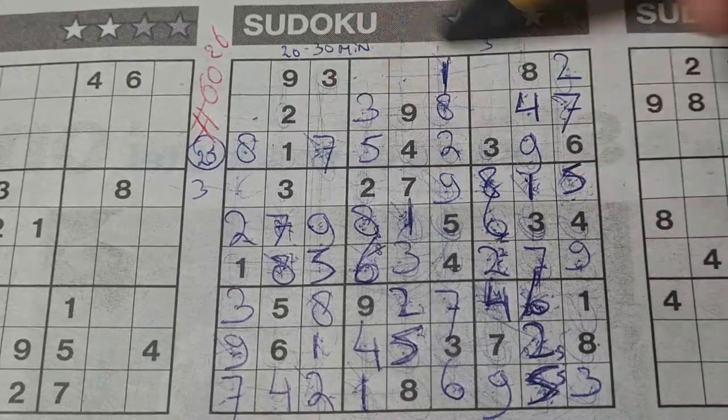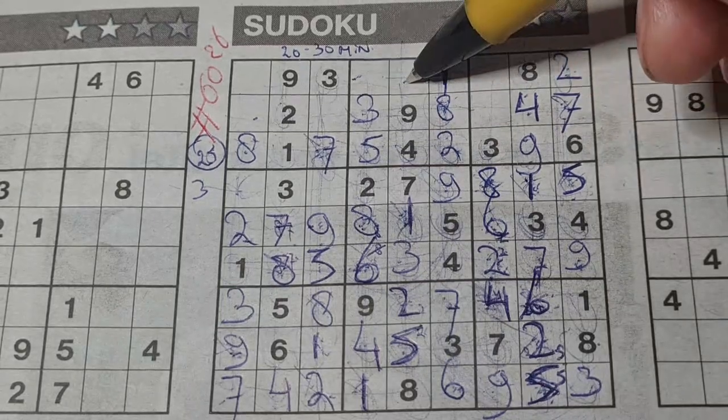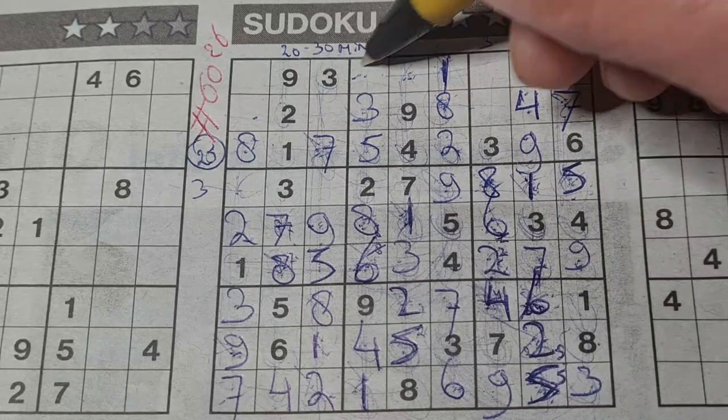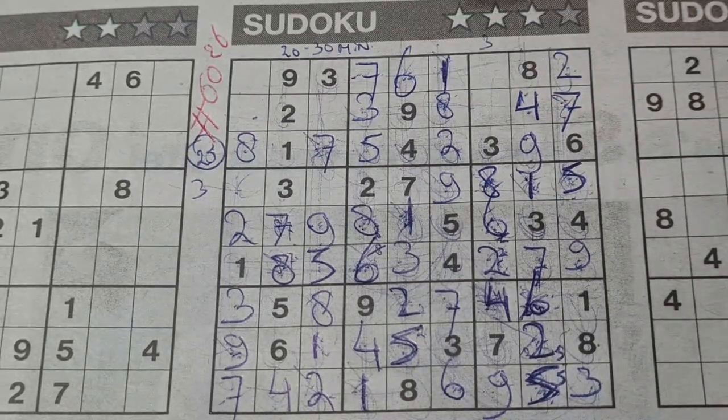2 missing numbers in this big square for numbers. The 1, the 2, the 3, the 4, the 5, 6 is missing, and a 7 is missing. 6 and a 7. We have a 7 in the middle column. No 7 there. 7 should be here, and a 6 goes there.